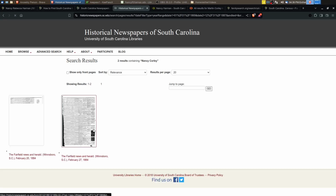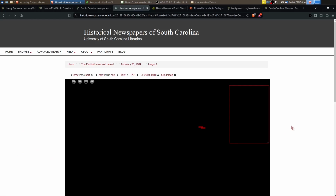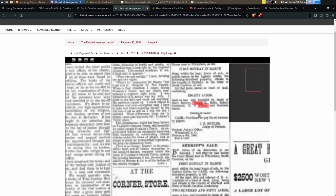And it did pull in a couple of results here. They do highlight the terms on the page. So 1884, February in Winnsboro, Fairfield. So let's look and see. And it does take a minute for the images to load. You can use the scroll wheel on your mouse. All right, so this hasn't fully come in all the way yet, but this is about a land sale. So that's not a match.